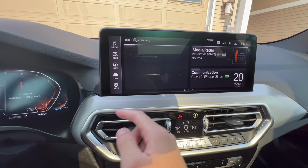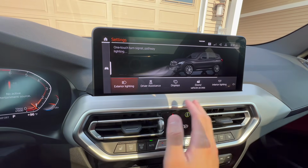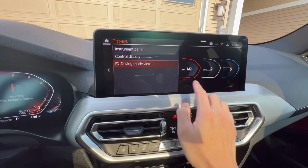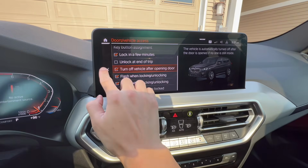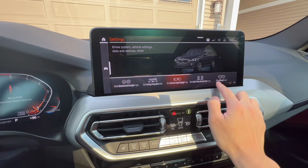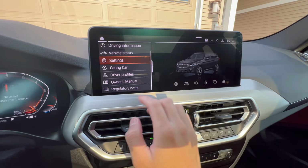I do think iDrive 8 does look a little neater and it looks more iPhone-like, but at the end of the day, this is just so usable, and I really like the way they lay out their settings here. So everything is just in the settings button here, very easy to go through. And everything is super responsive, and I like how it highlights the thing when you hover over it, right? So you have the doors, interior lighting, climate control, whatever else, right? So it's really easy to navigate the settings, and I love when cars put all their settings in one place.